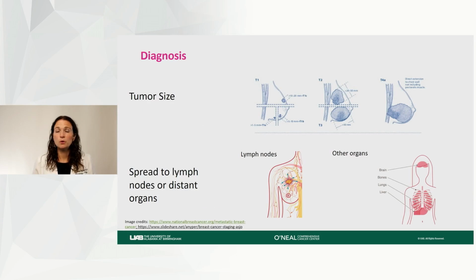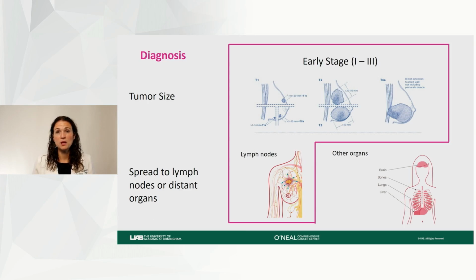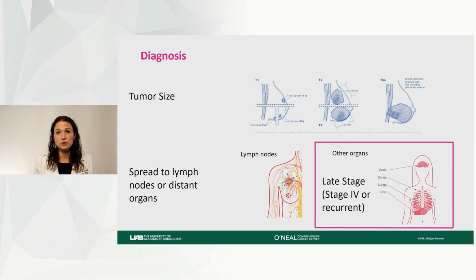When we diagnose breast cancer, we think about several different factors. First, we consider the tumor size and how big that tumor is in the breast. We also consider whether that breast cancer has spread to lymph nodes or other distant organs. When thinking about the size and spread, stage 1 through 3 are considered early stage breast cancers, and those include individuals who have not had any cancer spread to any distant organs outside of the lymph nodes. In contrast, those who have stage 4 or a recurrent breast cancer are considered a late-stage breast cancer and may have involvement of organs such as the bones, lungs, liver, brain, etc.